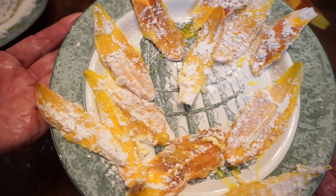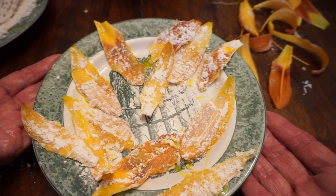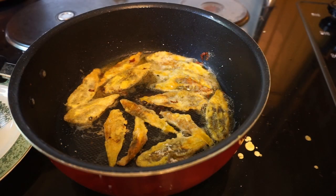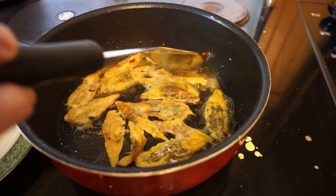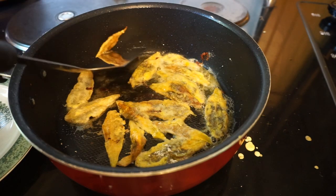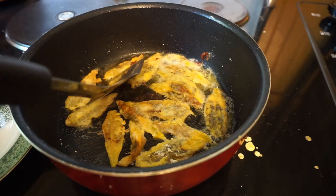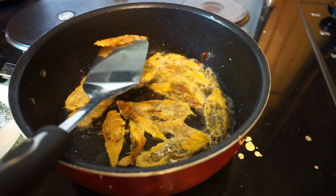Here you can see I've just dipped the petals in a beaten egg, dredged them in flour, and now I am going to fry them. Be sure you flip these over. And they're going to be nice and crunchy. See that? This just looks like a tiny piece of bacon.